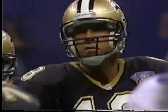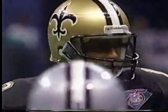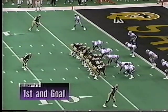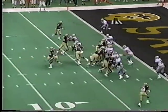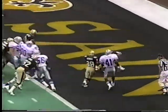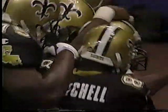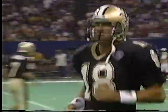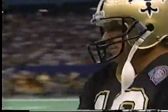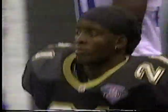Irv Smith comes in as a tight end. Derek Brown, the single setback. And Brown straight up the middle, touchdown. The second-year man out of Nebraska. And Wade Wilson leads a quick march downfield after the turnover.